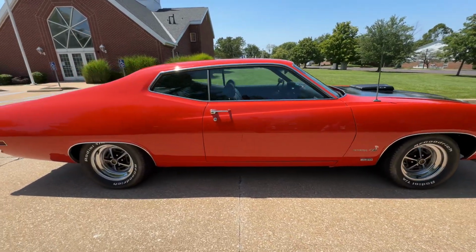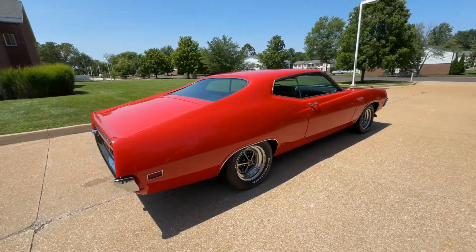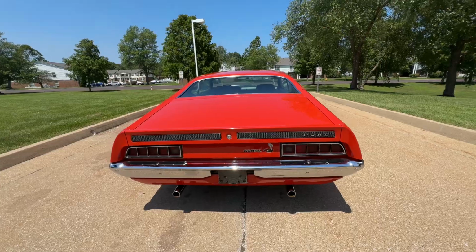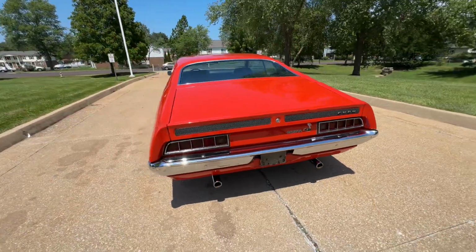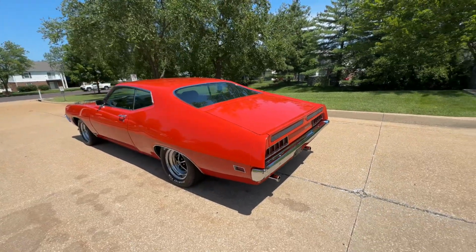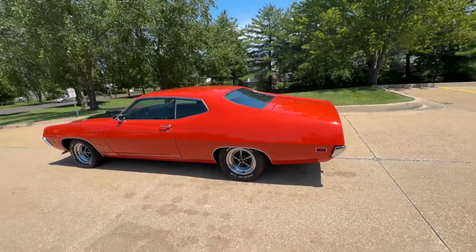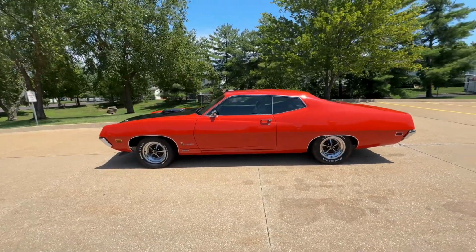Magnum 500s, power disc brakes, power steering, just a super cool car. All the chrome trim bright work is very nice on the car. Car was restored a while ago. It does have a partial build sheet, window sticker, Marti report, some other literature with the car. But very cool car.